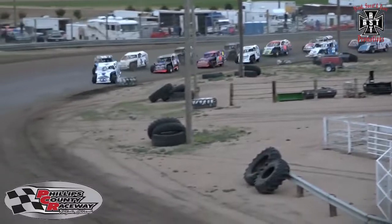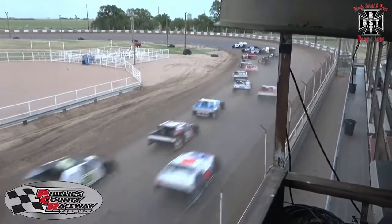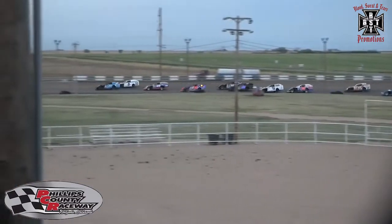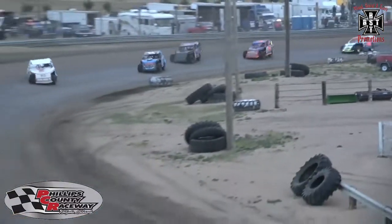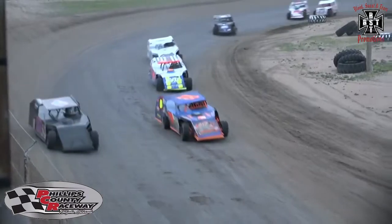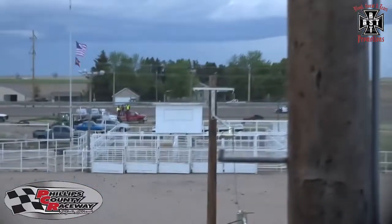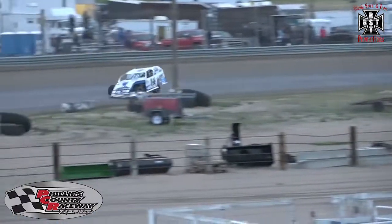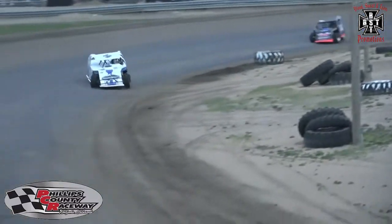Here they come for the green flag. Oh, the thundering herd. As they go into one and two, they come out. Greg Gustis is your leader. Well, here's your leader with a big lead. Greg Gustis with a couple of water truck lead over Bill Brack. Oh, here they come. Checkered flag.